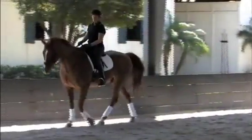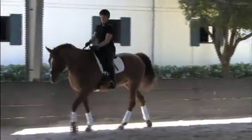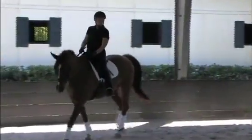Now, increase your arms. Don't use your legs. Just increase the rowing of your arms. Row, row. Feel how his stride got longer?